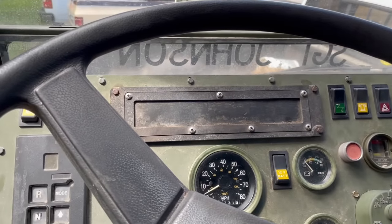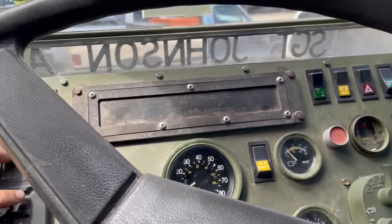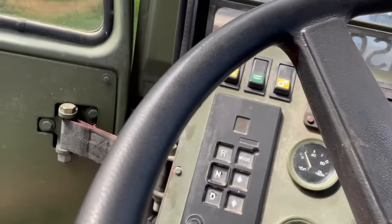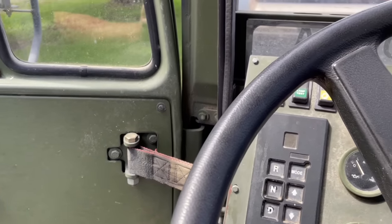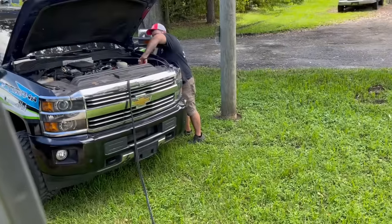Started. Get a little bead right in the middle of it. And then, right here. Oh, wait, did I miss something? So, right here is your four wheel drive. Are we hooked up? Let me make sure. It might have popped off. That would do it. Oh, there we go.